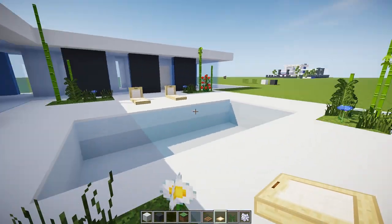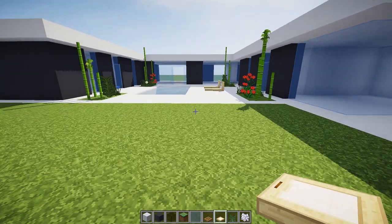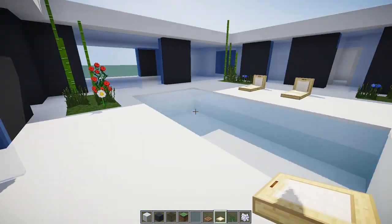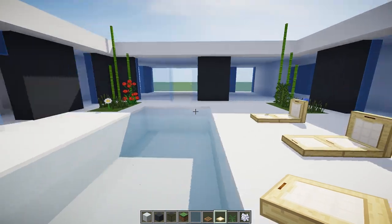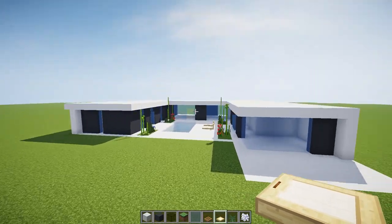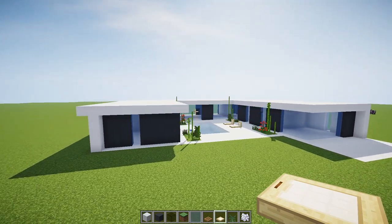Okay. Does it need anything else? I mean, that's pretty good. We don't want to overdo it, because it's kind of a minimalist style of house. So we don't want to overdo things.